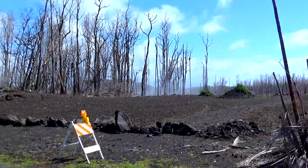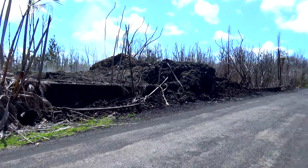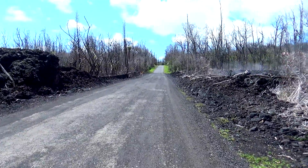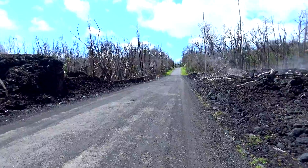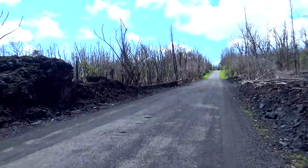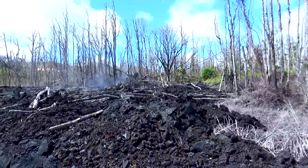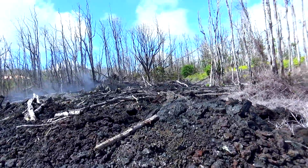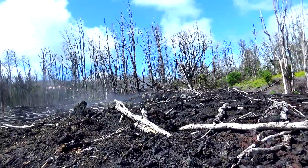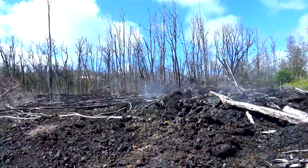What I want to actually show you is a location on Kupono where Fissure 9 had erupted. I believe this is 9, and we haven't been able to get up this close and personal to it because this was all covered with lava. However, the Leilani Community Association did come out once they were first able to and reopened this particular road, which was a good thing. This road's been open for a little while, but I haven't been down here due to my own personal choices, so to speak. That's no longer an issue for me.